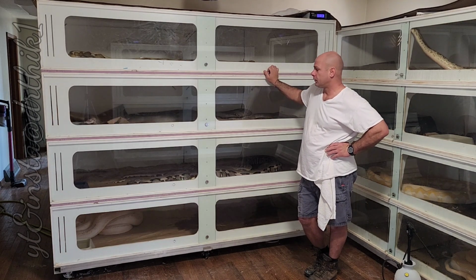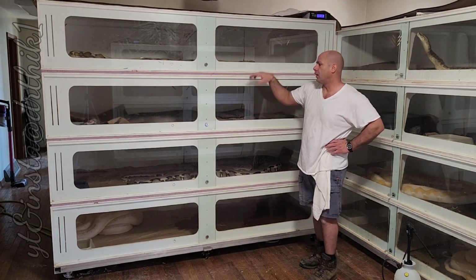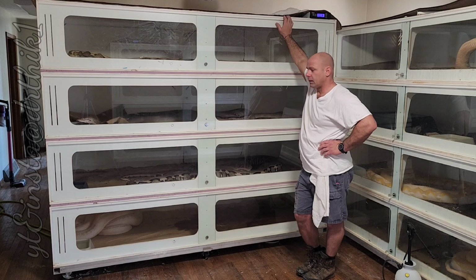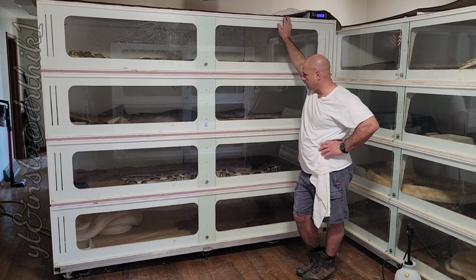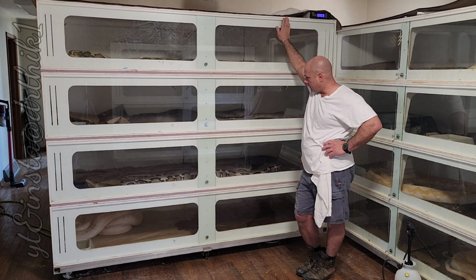Probably, she's deep in shed right now, so once she sheds out, hopefully within a week, and after we get that next skin shed out of her, we'll feed her up, pump her up with some food. Give her a couple rabbits or a couple chickens, or a couple rabbits and a couple chickens, whatever I can dig out of the freezers.